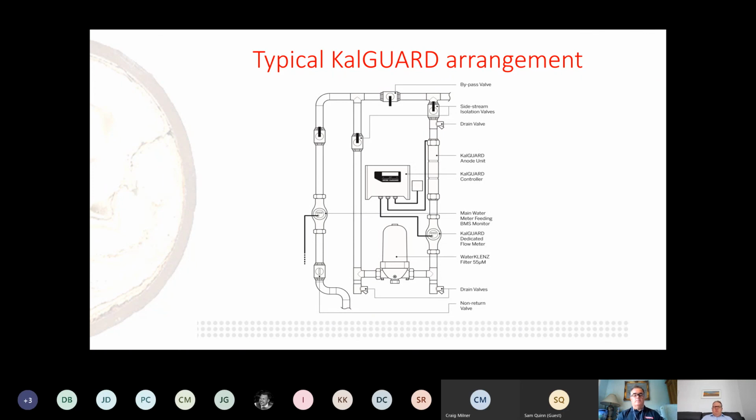You can see there that it's pretty much pipe and fittings on the mechanical side. And on the electrical side, you've got the controller, which has got a 13 amp fuse spur alongside it. That feeds in power. And then the other two cables that you can see going in there are from the anode and the water meter, and they come as part of the kit. So there's very little work for the guys to do. Those that install CalGuards tend to use them themselves afterwards because it is such an easy product to install.